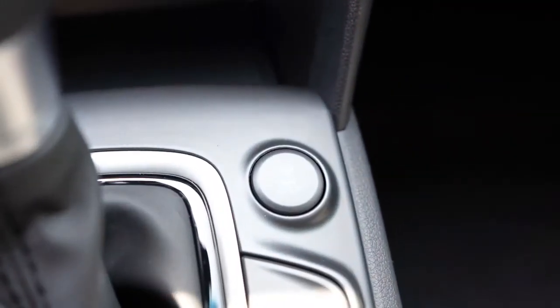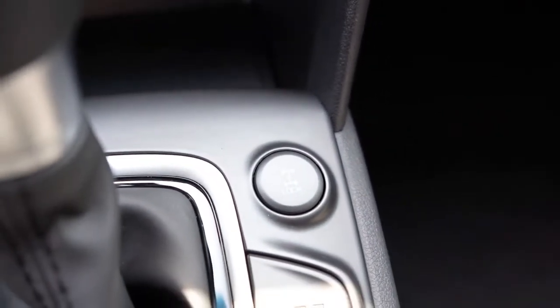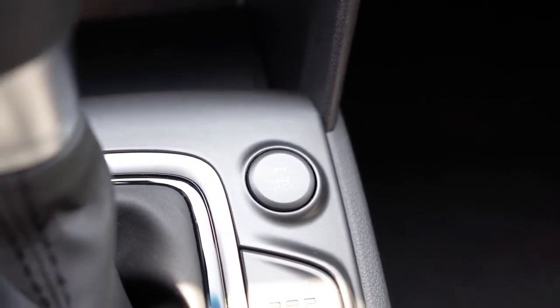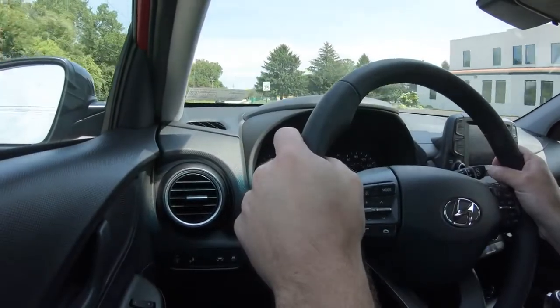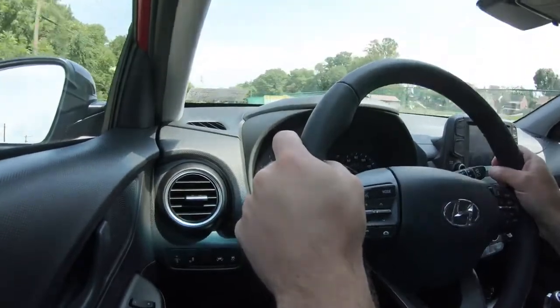Just behind that, there is an all-wheel drive lock button just to the right of the shifter. I did want to mention that because I have that on my Hyundai Santa Fe. I have used that plenty of times when it has snowed here in Pennsylvania. It definitely powered through the snow every single time very nicely. So I would recommend that for when it starts snowing, if you went with the all-wheel drive model of the Kona, that is.